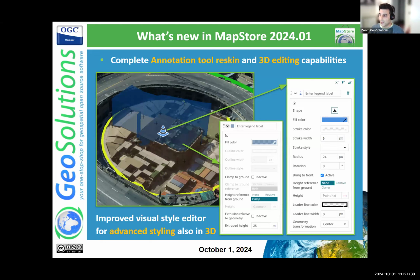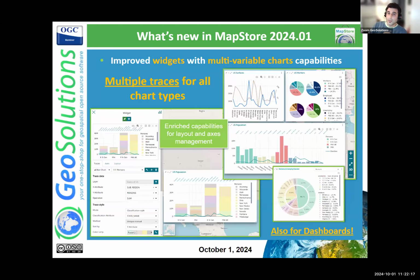You can decide which value of extrusion should be applied to the style, and in certain cases, as we will see later, you can also interact with the clamp to ground and clamp to ground reference options. Okay, especially if you have a terrain in your map and you are visualizing 3D tiles in your 3D map.